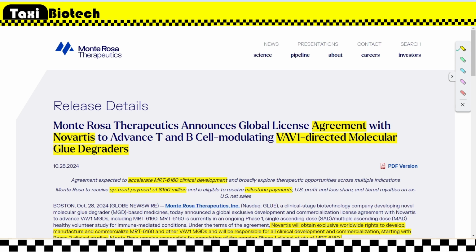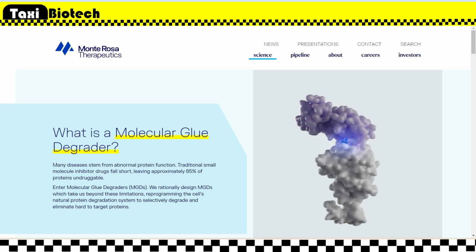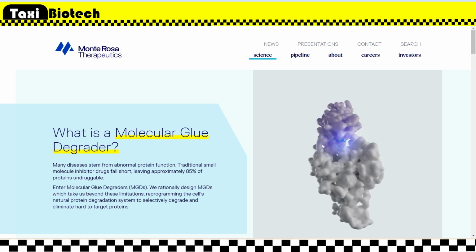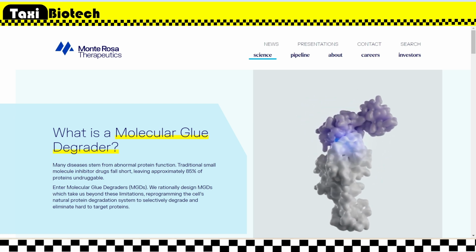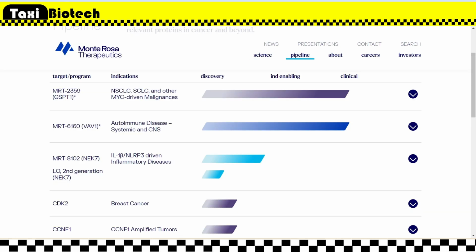Wait, what is a molecular degrader? Monte Rosa has developed molecules that target specific proteins for ubiquitination and therefore destruction. This is useful for eliminating inflammatory, neurotoxic, or proliferative molecules, and their pipeline aims to treat various diseases.